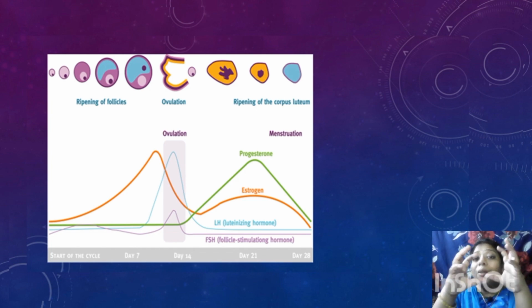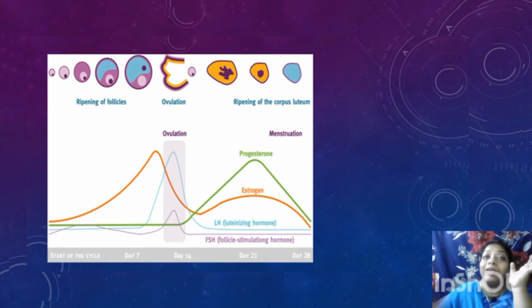Now, the ovulatory phase. The next phase of the cycle will be the mid phase. The mid phase, as you can see there, is called the ovulatory phase. What happens in this ovulatory phase? Ovulation takes place and it lasts from day 13 to 17.